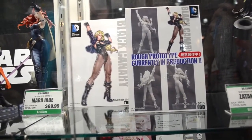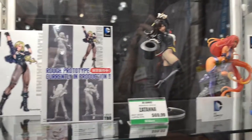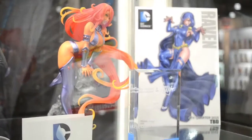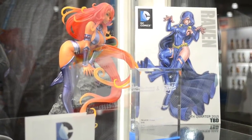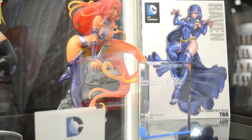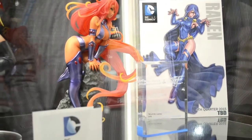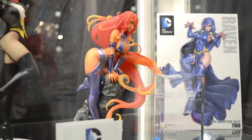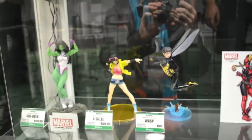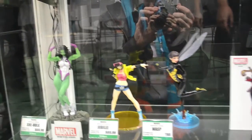And our newest announcement for the DC Comics Bishoujo line is Raven. And the response for her has been tremendous. So look for more information on that and her release towards the end of this year. Our Marvel Bishoujo line continues to grow very strongly too. We've got figures of She-Hulk coming up this May, and she's been a highly requested statue.